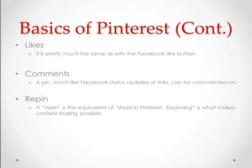Likes. The like button in Pinterest functions pretty much the same as the Facebook like button. But in Pinterest, you only use the like button when you like a certain pin, but you don't have an exact pinboard or category to pin it under. Comments. A pin, much like Facebook status updates or links, can be commented on. You can write a comment on a certain pin that piqued your interest. And of course, this is also true with your followers. Your followers can write a comment on a certain item that you pinned.